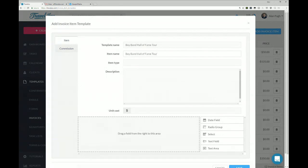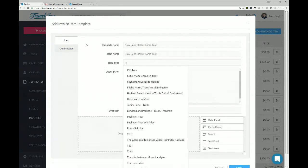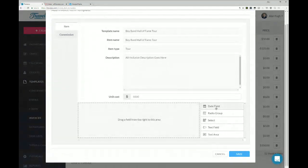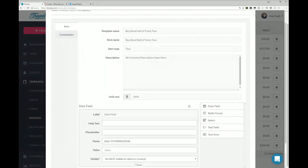You can give this a type, which is going to be a tour. You can give this a description. You can give it a starting price. And down here at the bottom, you can add a whole bunch of things as well. So if there's going to be a tour like maybe every single week, you can put a date field in here.